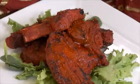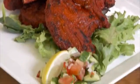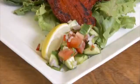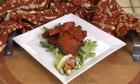When ready, place the cutlets on a bed of lettuce. Serve with a simple salad made with cucumber, red onion, tomato and coriander. Finally, garnish with a wedge of lemon, which can be squeezed over the cutlets just before you enjoy them.